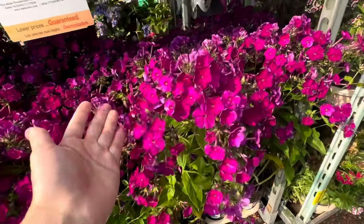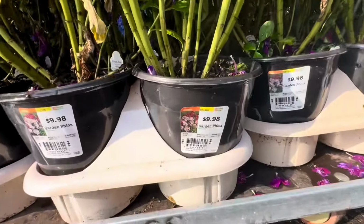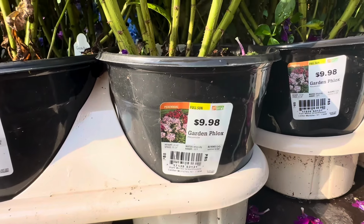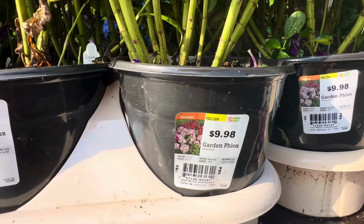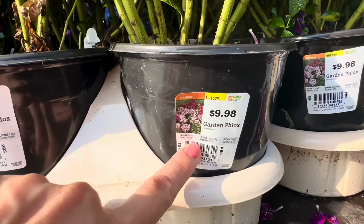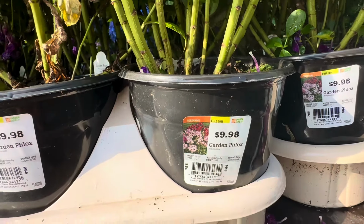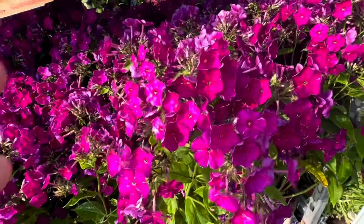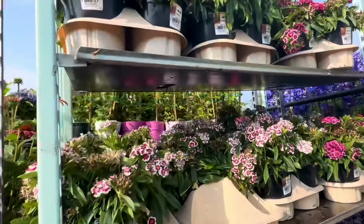Just take a look at the abundance of these gorgeous blooms. The asking price for the phlox is also $9.98, and this is the garden phlox, which will reach the height of between 24 to 40 inches tall, space 18 to 24 inches when planting multiple, hardy to minus 30 degrees Fahrenheit, blooms early summer all the way through fall. What a showstopper. Right next to the phlox, I'm seeing beautiful dianthus as well.